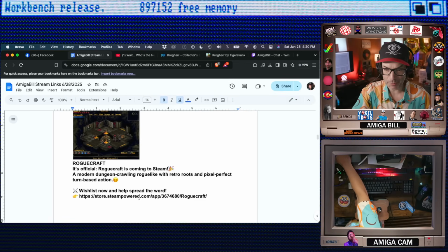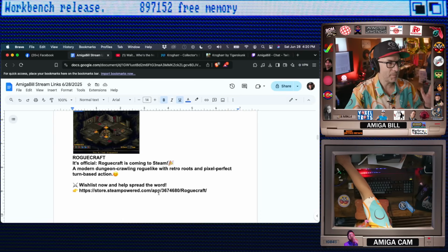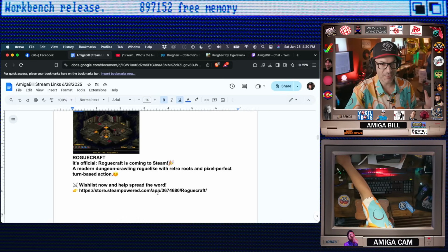Wishlist it now and help spread the word. Here is a link to Steam where you can wishlist Roguecraft. This is amazing. So I guess it's going to run on a PC. Massive congrats to these guys.